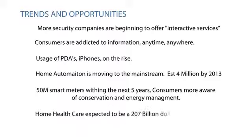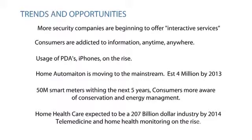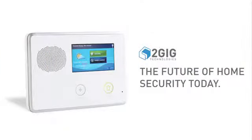Home healthcare is expected to be a $207 billion industry by 2014, and telemedicine and home healthcare monitoring is on the rise as we get older. Since the industry is changing so much, our panel is a smart panel. Our panel can deliver all these new applications to you in the future by just downloading a new application through the GSM network. We'll be working on many new applications for the 2GIG panel, and this is one of the advantages of our product. It's a smart panel. Just like the people out there using smartphones, we can download and deliver new services, new apps for all the homeowners and business owners.